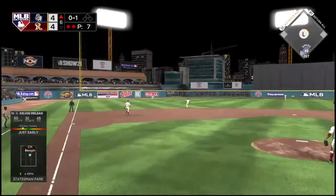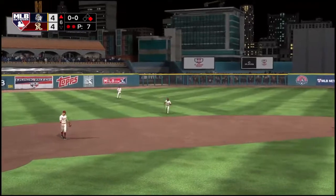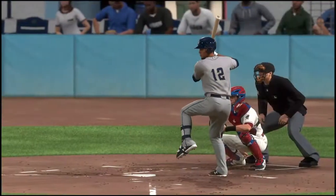Hard on the ground towards short. And that's through for his first base hit in this one. Little ground ball with eyes right there. He might have been a little bit out in front, but I don't care. That's a bullet knock in the box score tomorrow morning.